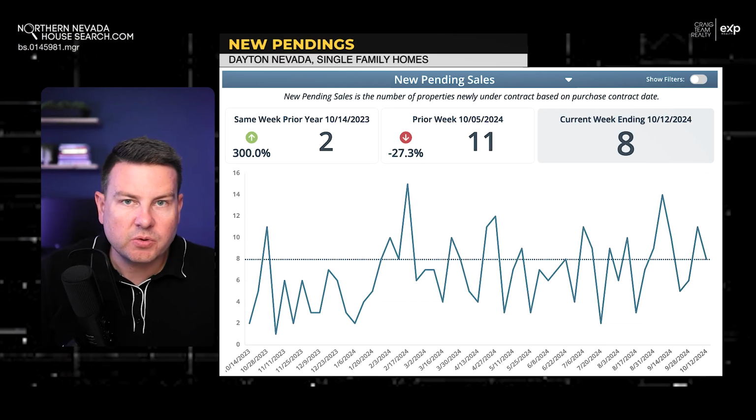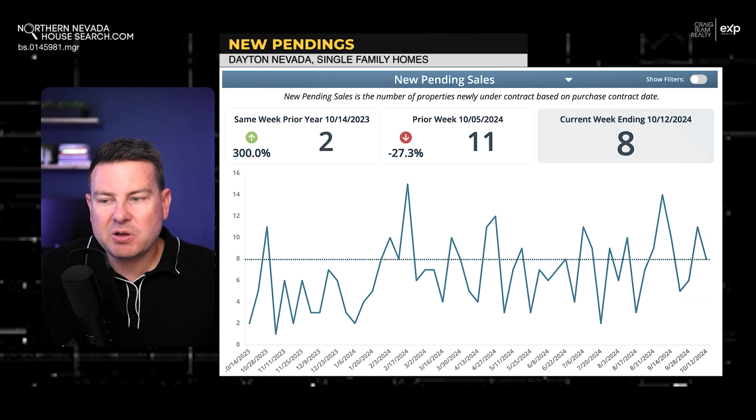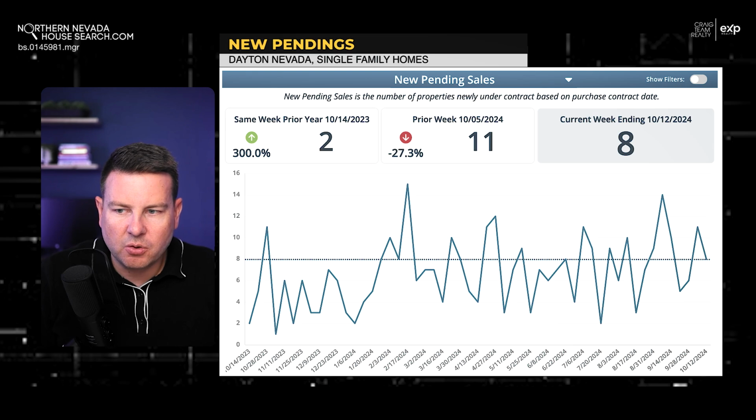So right now, 8 units this week. Barely any movement last year, but you also saw some volatility last year. And that's always the week over week data, especially in smaller towns like Dayton. But overall, you can see about 5 to 10, just like the closed units. But notice how we're not seeing that downward trend. So it's kind of up and down and up and down. So we're holding pretty steady.